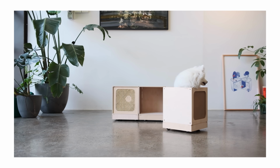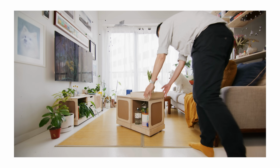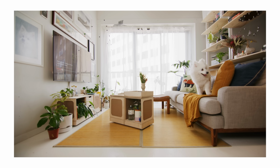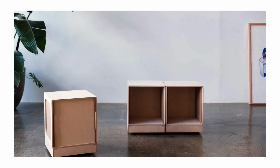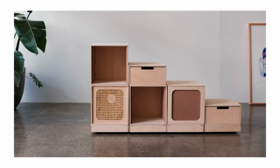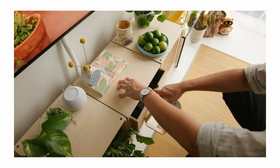Living in a small apartment is a very tailored way of living. Everything has to be considered. That also includes your furniture. Multifunctional modular furniture like Mold Crates is perfect for small spaces. Mold Crates allow you to customize your space whichever way you like to meet your specific needs.